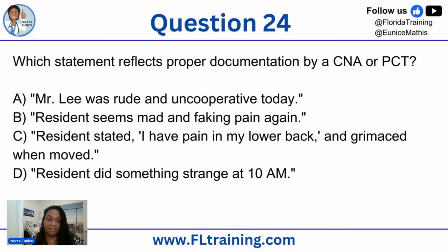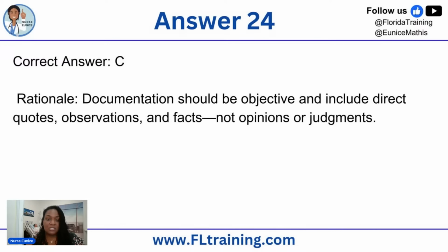Whenever you're documenting, you want to use objective documentation. So, you pretty much want to say exactly what the patient says. Documentation should be objective and include direct quotes, observations, and facts. For example, if you find a patient on the floor, you do not document that the patient fell. Because if you saw the patient falling, you should have stopped the fall. What you need to document is patient found on the floor, what time they were found on the floor, who you called in the room, etc. Your facility should teach you how to document, not just to keep yourself out of trouble, but to try to keep that facility out of trouble too. So you document exactly what you observed, not what you think might have happened.